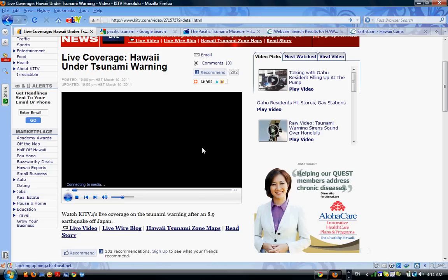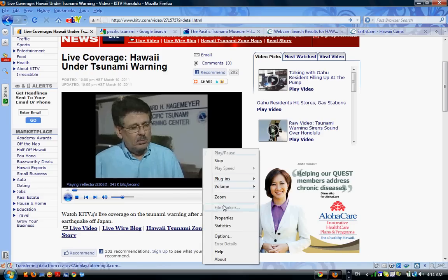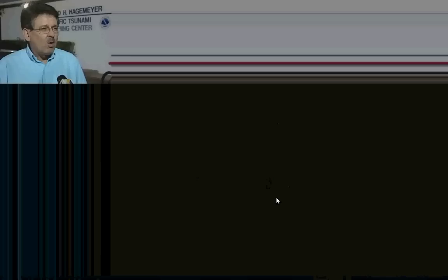Talking about the potential wave height. Well, right now our models are showing around 2 meters above normal sea level, which is around 6 feet in Haleiwa and Hilo, and slightly less than that at Kahului and other places around the Hawaiian Islands. But the maximum right now from our forecast is around 2 meters or 6 feet above normal sea level.